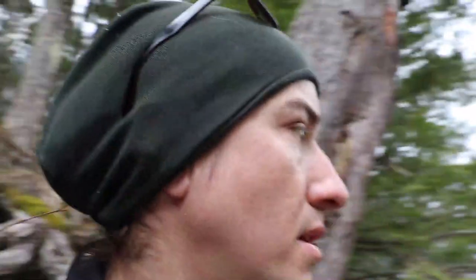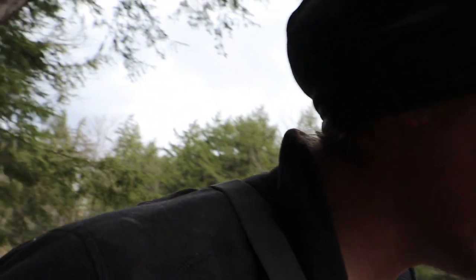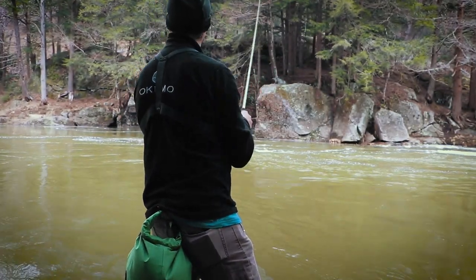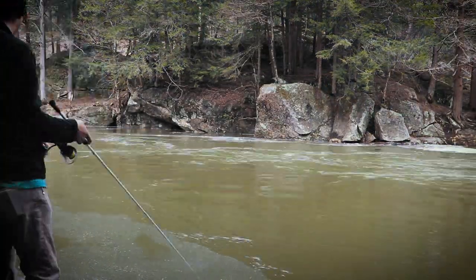Maybe I'll see if I can hit that foam patch from here. That one right there. Generally, you look at foam as cover during the heat of the summer, but I can't resist but cast towards the foam patch. I think the water is just a little too murky.